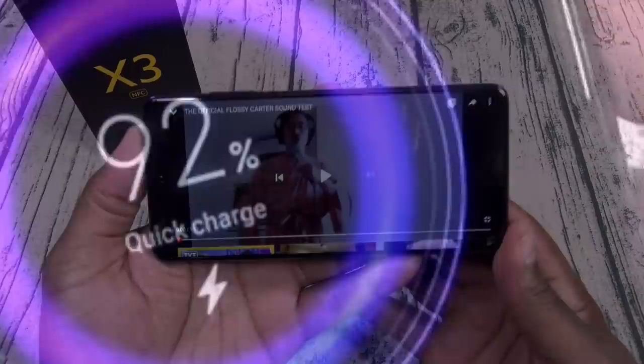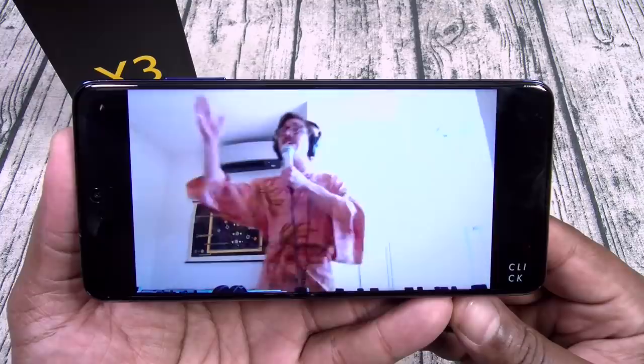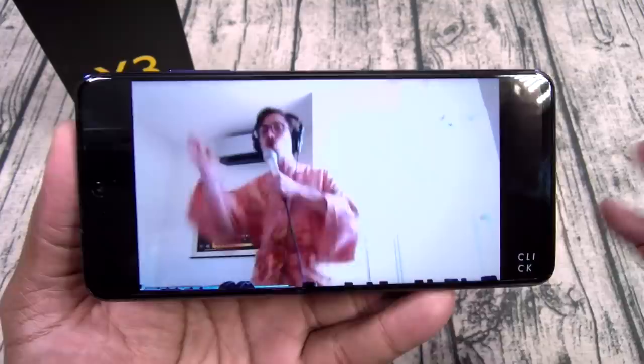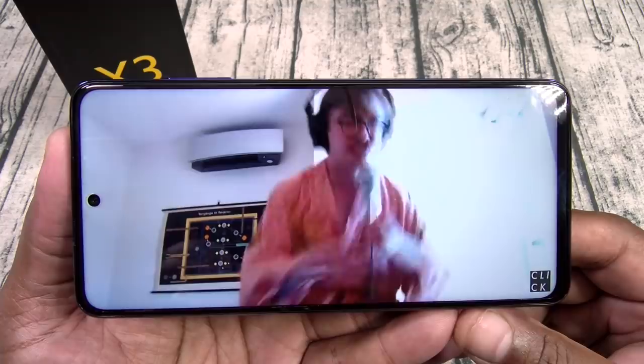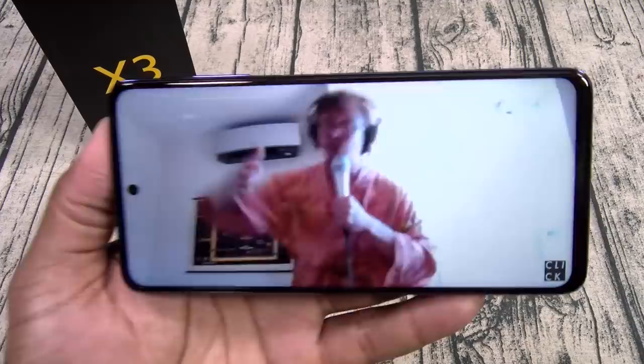All right, so now let's do a sound test and check out the dual speakers. Of course, we've got my man Mark Rubier with the official Flossy Carter sound test. Here we go. Full screen. Speakers sound good. Let's cover up the bottom. Does it sound loud? How's the bass? How's the treble on it? How's it sound now? Excellent speakers.